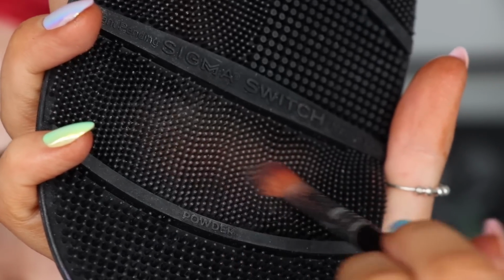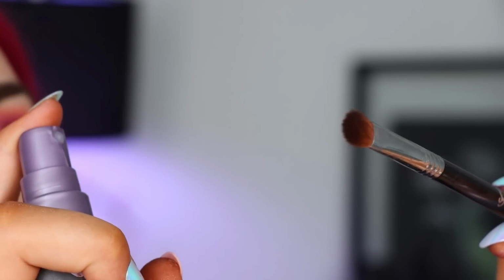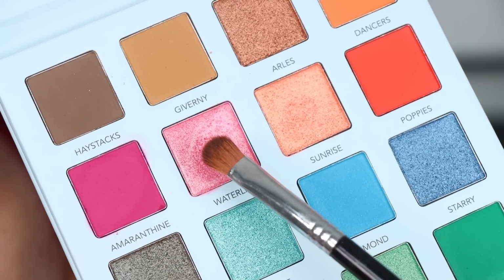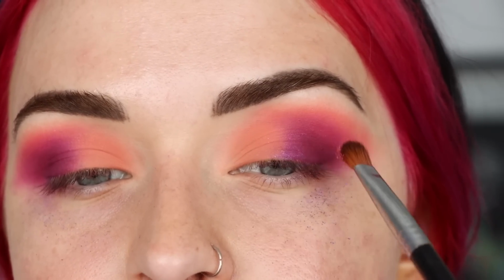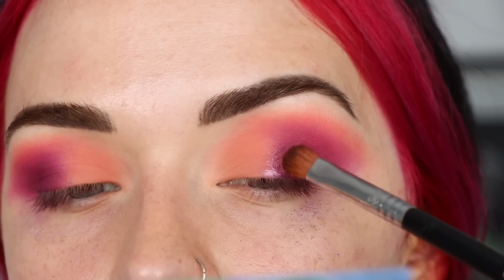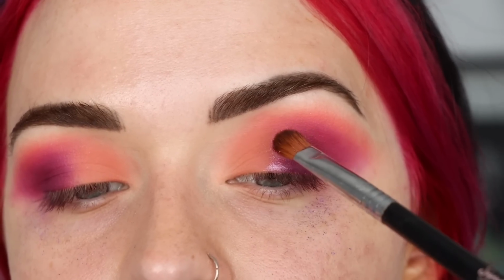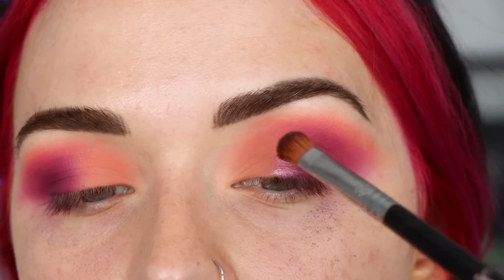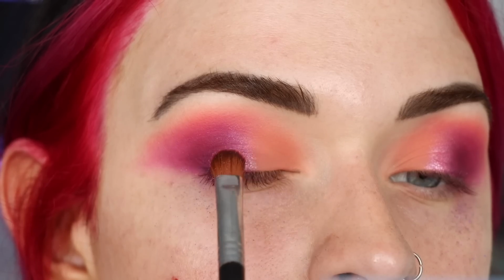I'm gonna clean off the E54 again so I can get all that purple off of it. And I'm gonna spray that brush with some setting spray. And I'm gonna pick up this pink from the Kailav palette. And that's gonna go right where this peachy shade is meeting the purple. So right here, like on this line. And I am gonna add another shimmer to the lid in just a second. Oh, I like that.